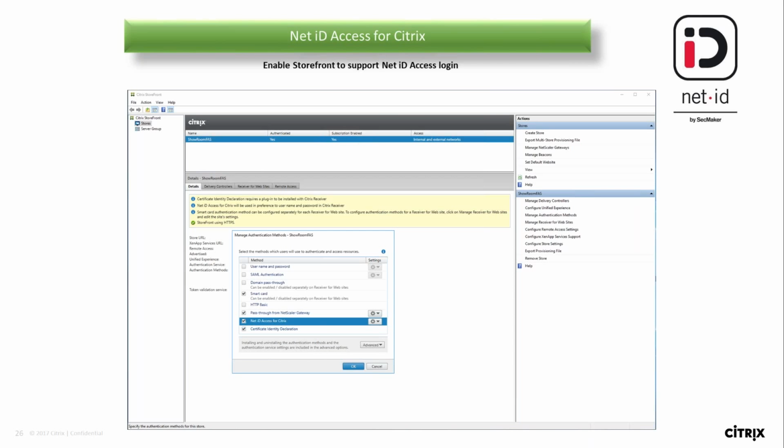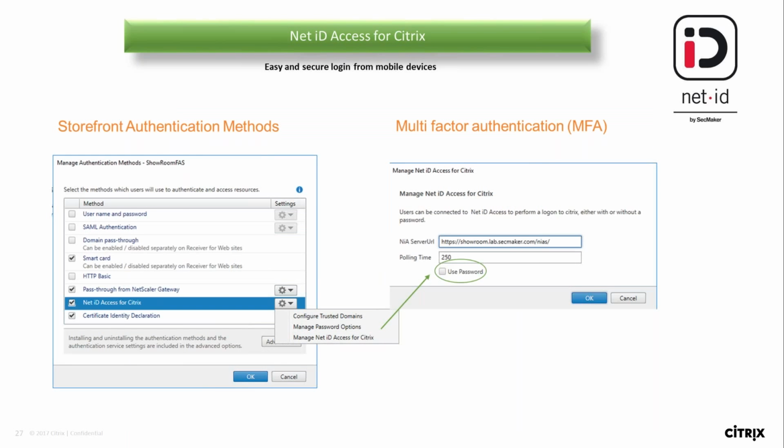In the NetID Access for Citrix Authentication plugin, we have the most common configuration options that you probably are used to. We can configure trusted domains. We can manage password options if we use password, and we can of course manage the specific NetID Access for Citrix settings. So for example, we need to add our NetID Access server URL. In this case, I have a showroom URL. It could be your own server, or there are also companies hosting this server. We can choose a polling time, how often we want to poll our clients.